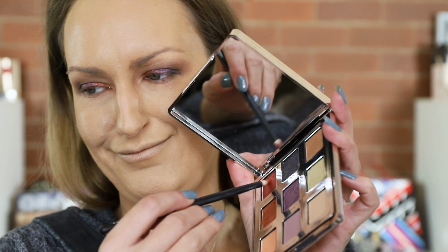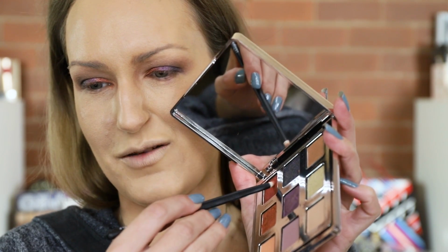This palette is not good. So what I'm gonna do is accept that I've just wasted 20 minutes of my day. I do want to see what Love Letter looks like on the eye, so I'm gonna try and pick it up. Come on. Oh god, it's just so sad looking.